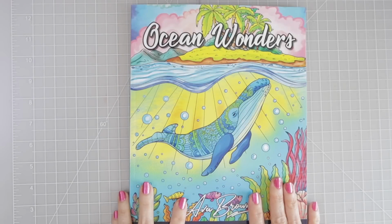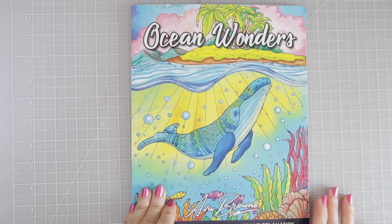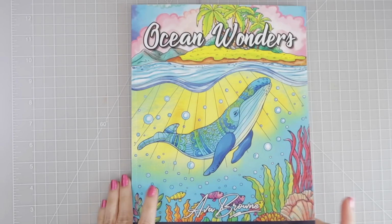This next one is Ocean Wonders. And as I flip through this one, we are going to set this one to music.